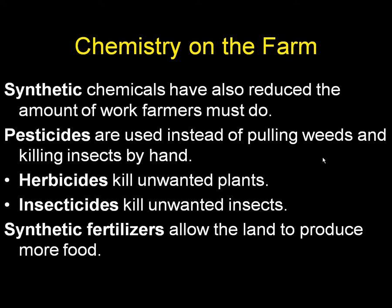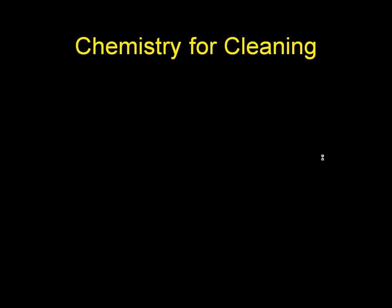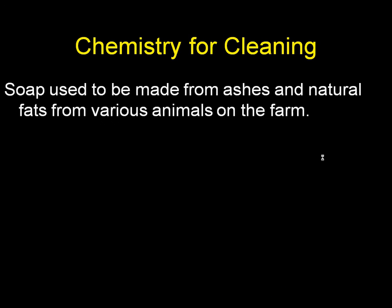So pesticides will allow us to produce more food because they are decreasing the things that eat and compete with our food, and synthetic fertilizers just allow the food to grow more. And chemistry and technology also help to preserve food, to get it to people and to allow it to be stored for longer.